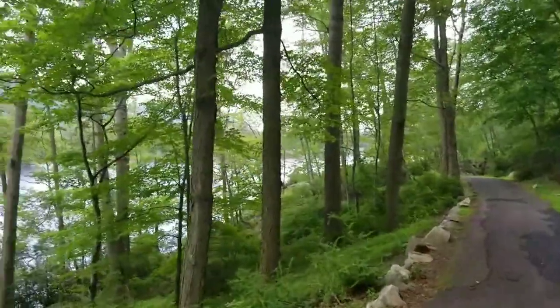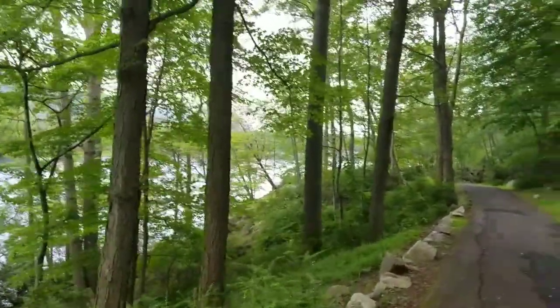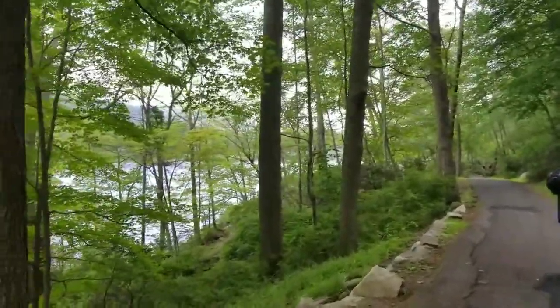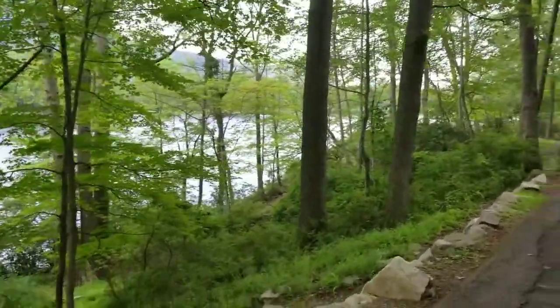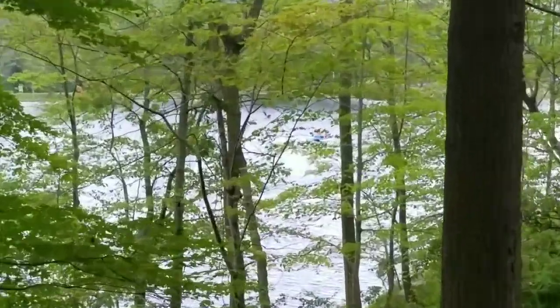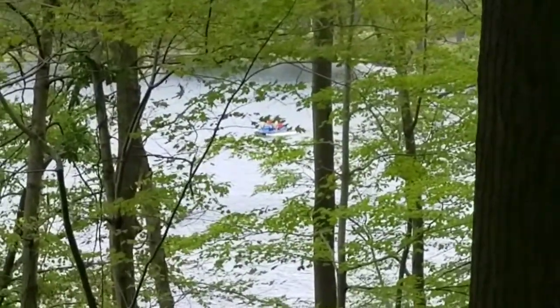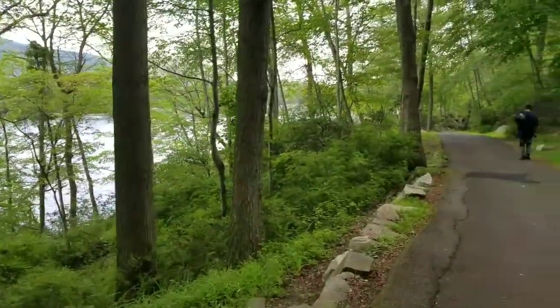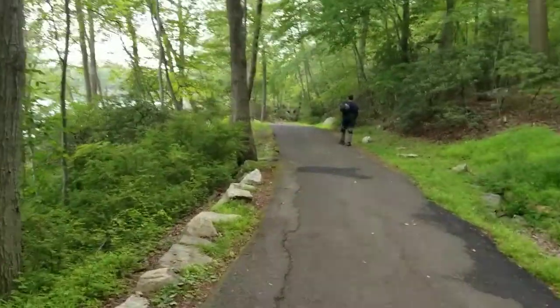We'll come back another time for the zoo exclusively. There's so much other stuff to do here. We didn't even get in the paddle thing. Look, they're out there in the water. Let me zoom in. You see that? They're out there paddling. Let's get closer. Yeah, they're in the boats. You're right. So that's what we'll do next time we come.